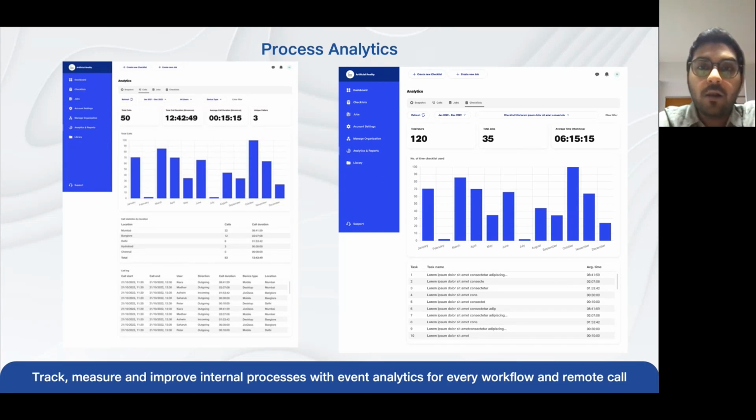You can track every call, which can also be recorded for future reference. You can see the locations from which maximum calls are happening, so that you can have more workforce planned there, or experts can go and visit maybe monthly, if not daily. So multiple other insights can be drawn from these analytics.